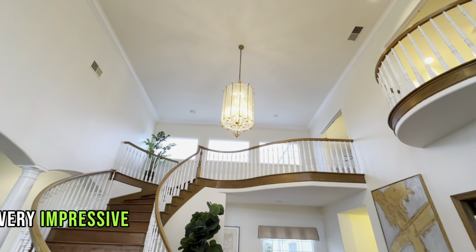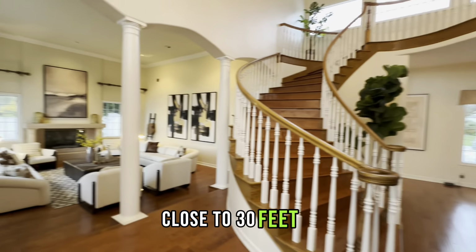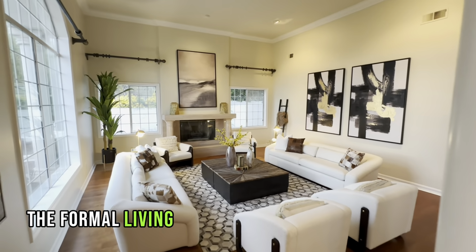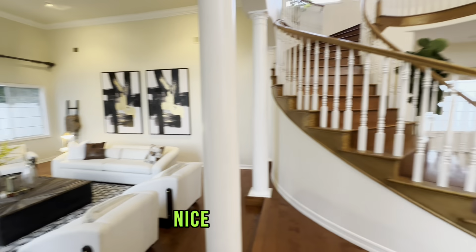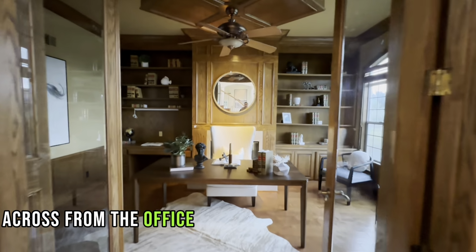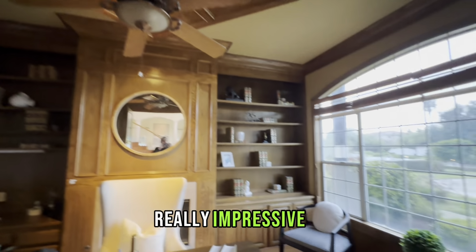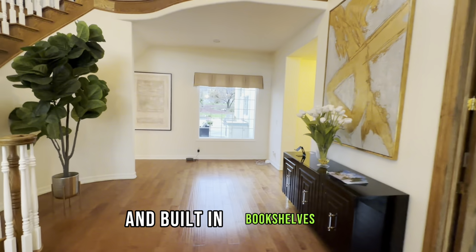Very impressive foyer entrance with very high ceilings, close to 30 feet. As we enter here, the formal living area is the first thing you see to the left. Nice columns across from the office with beautiful wood paneling. Really impressive. Nice views to the front yard. And built-in bookshelves.